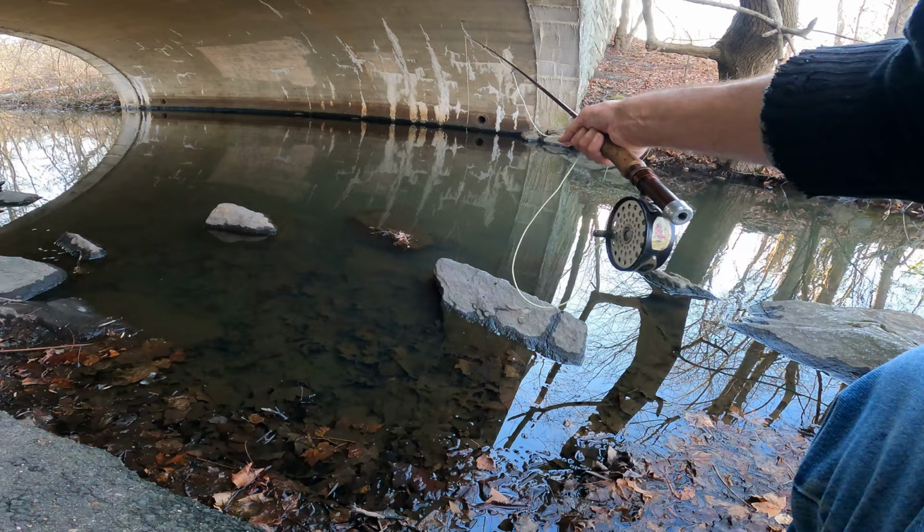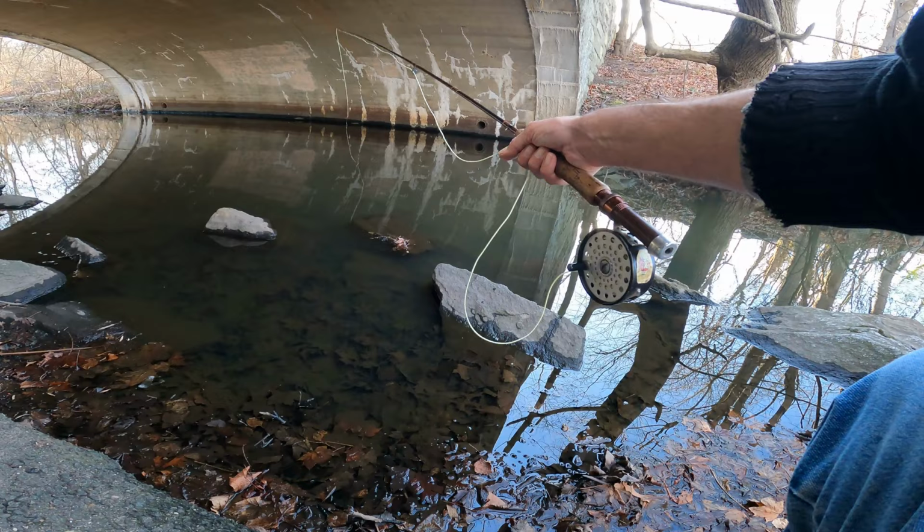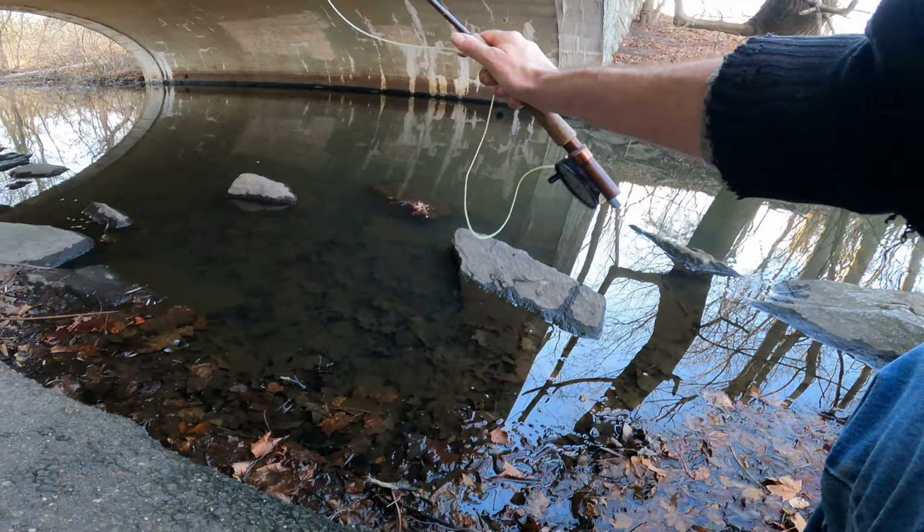Fly fishing is a great way just to relax, catch some fish, enjoy the scenery, just have a stellar day. And behind me, one more fling, and I'm going to move on.